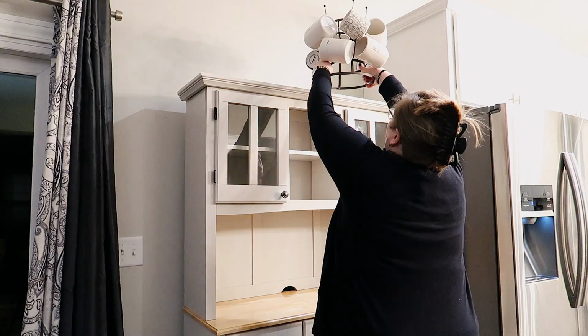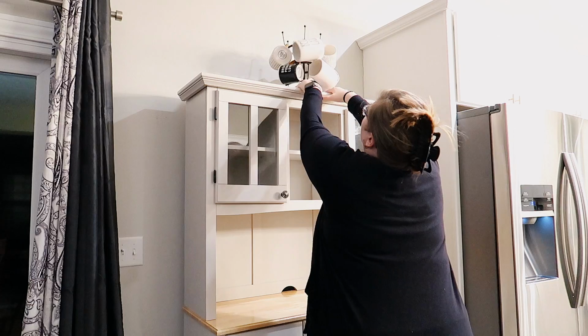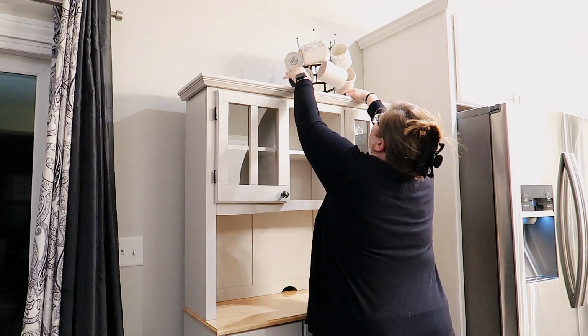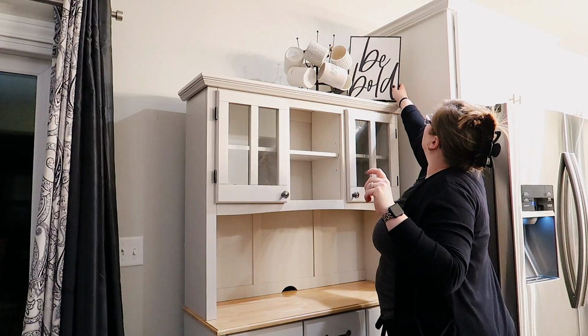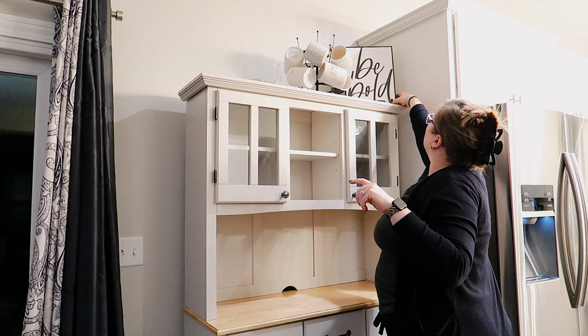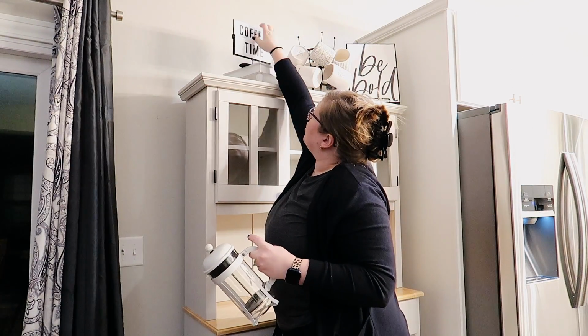You guys can kind of see how tall this piece of furniture is. It's just about as tall as my stove. So, or I'm sorry, my refrigerator. So it's pretty large. So I added the mug rack up there, and then on the right hand side, I added this little sign that says "Be Bold." I think that turned out really cute there. I love it.